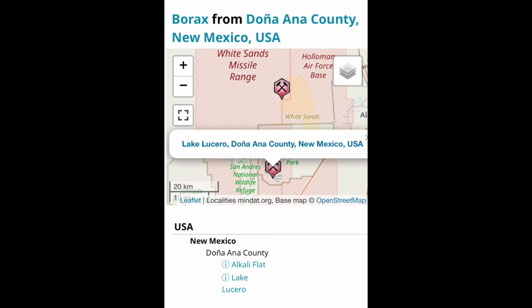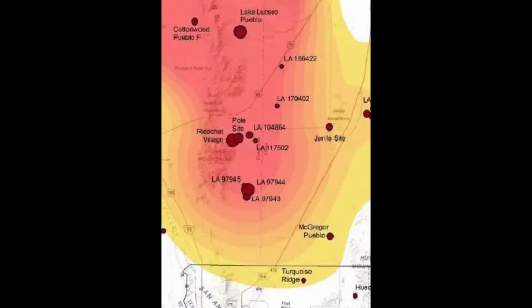If you look at where the lower one is, that's about Lake Lucero. The top one is about Huntington. Okay. This also is an example of how many Mimbres sherds were found in that area. There's Lake Lucero and Huntington and other developments, where the larger the red dot, the more Mimbres pottery sherds were found.